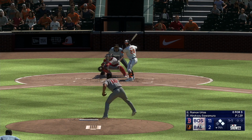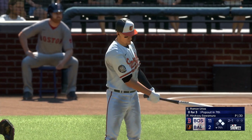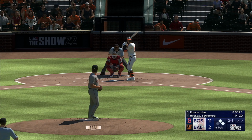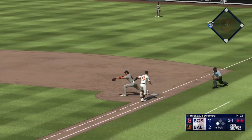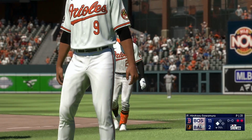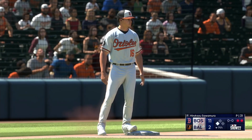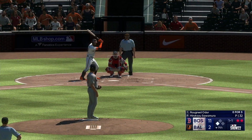The pitch. Rolled to short, possible two. To second, there's one. To Dahlback, double play. Now batting, the second baseman, Ruben Odor. Runner at third, two away.